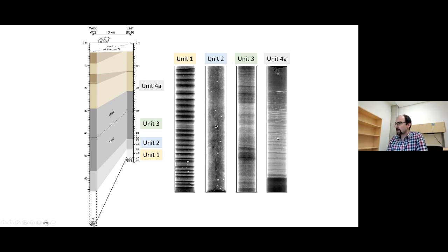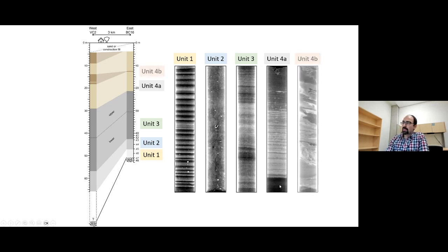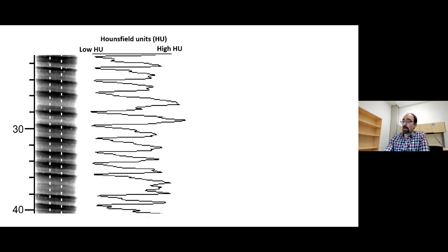And you can see that in the X-ray CT scan image. Here we have well-stratified planar lamination with load casts, and this would be a diffusely stratified or structureless mud interval. That in turn is overlain by deformed mud.